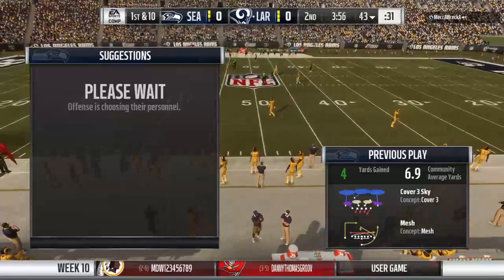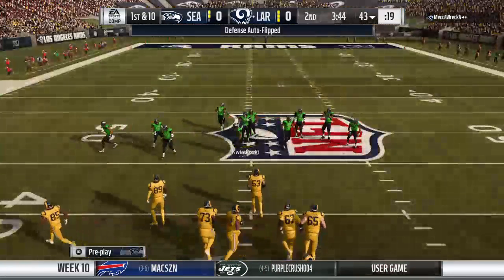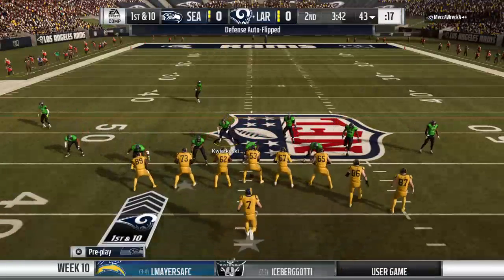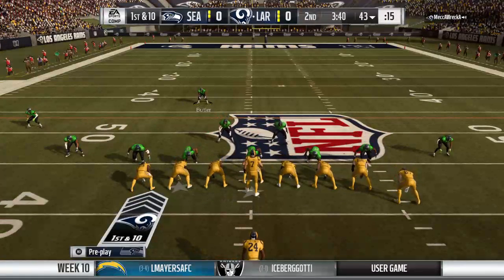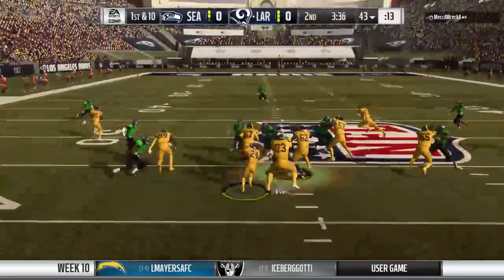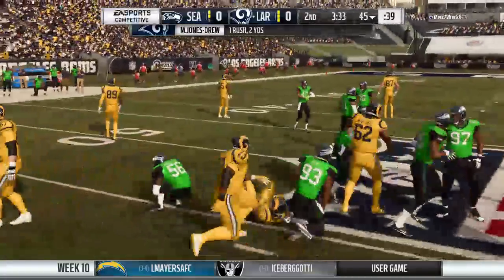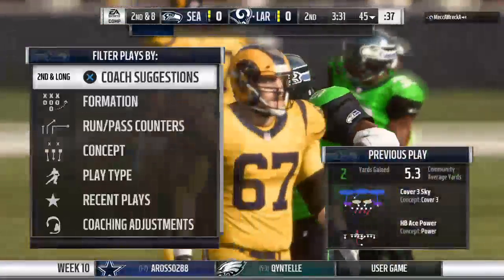One thing you're hoping for when you run drag routes, you're able to hit a receiver in stride, and he can pick up a lot of yardage after the catch. But in this situation, the defense was effective, able to stop him before you get a good head of steam going. And they'll go on the ground, and he'll take this one up close to about the 45. 2 yards on the carry there.